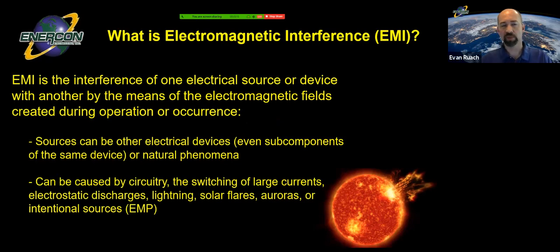So the first thing we really want to talk about before we get into the actual electromagnetic interference in the tactical package is, what is electromagnetic interference? What is EMI? EMI is the interference of one electrical source or device with another by the means of electromagnetic fields created during its operation or by some other occurrence. Sources can be electrical devices or subcomponents within an electrical device, or even natural phenomena. It can be caused by the circuitry inside of those electronics, switching of large currents, electrostatic discharge, lightning, solar flares, auroras, or even intentional sources such as EMP.